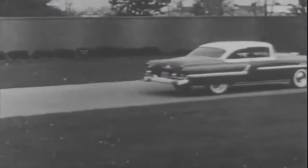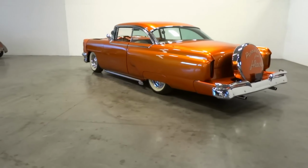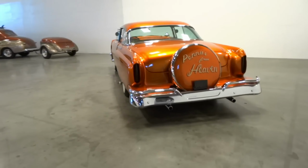The Mystique featured Ford's vision of future powertrains, electric motors powered by what they called atomic batteries. Of course, the atomic part never materialized, but the concept was there.